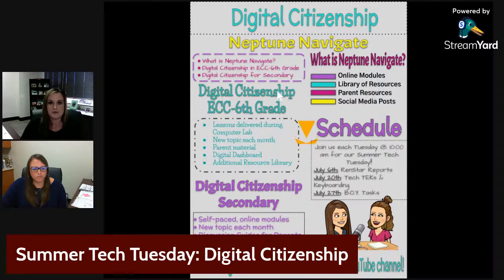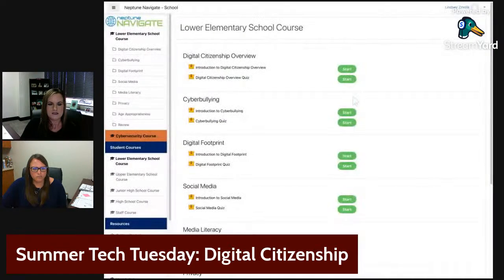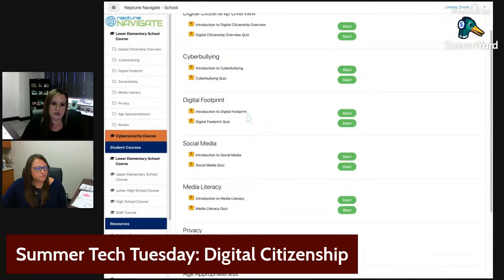Okay, so let's take a look at what this program looks like. Go on in. When you log in to Neptune Navigate, you'll have access over here on the left side of your dashboard that will show you which grade levels you need access to. I just clicked on lower elementary. This is going to be our K through 3rd grade students, and you'll see each of the modules here.